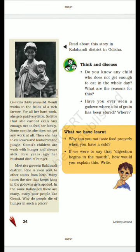Saliva contains certain enzymes. The particular enzyme which is present in the saliva, you will be learning in higher classes.